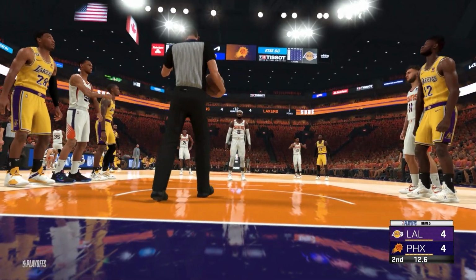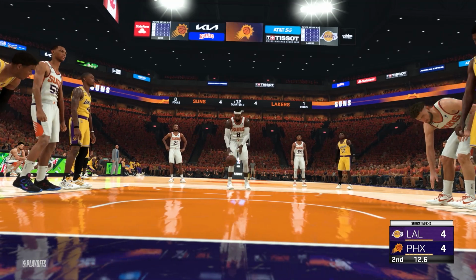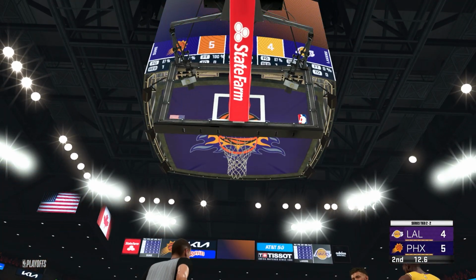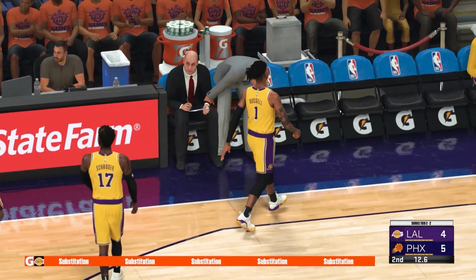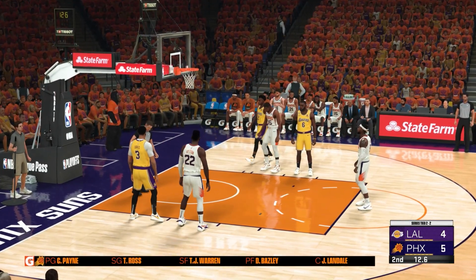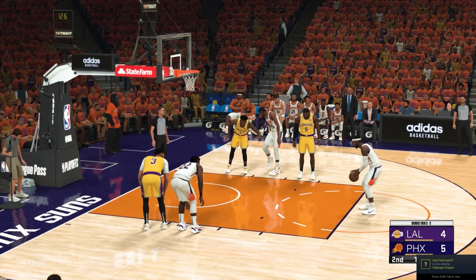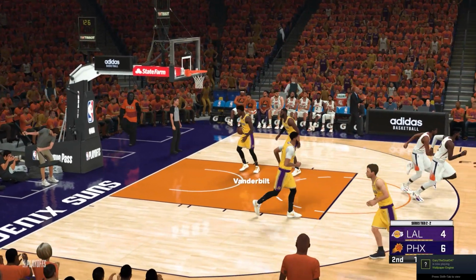2 shots. And the first one at the line is good. So both teams changing it up here. And both free throws good for Ross.